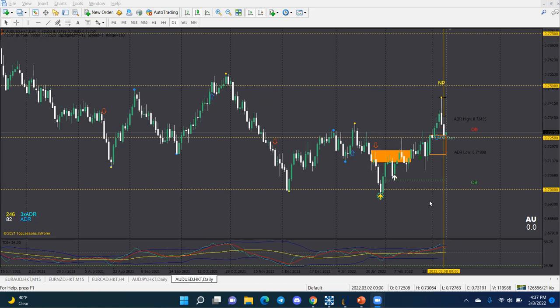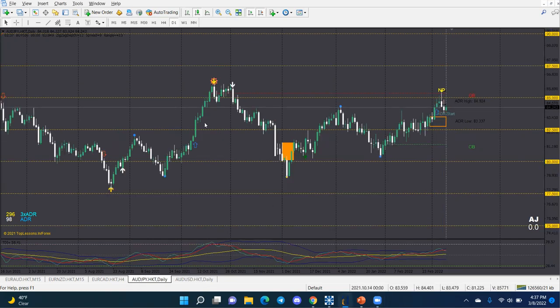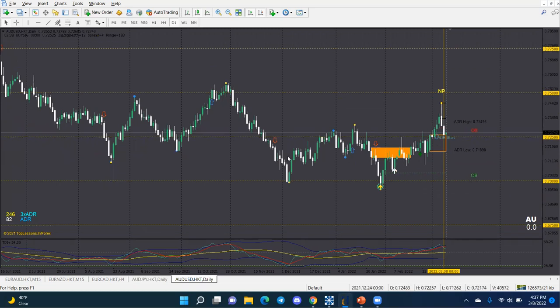Okay. So AU and AJ, we're going to look at these two pairs today. Right now I am on the daily. As we can see from the daily chart, AJ and AU are both short and they both had a new peak on the same day. So for whatever reason, these two pairs are correlating. I think they were both good trades today, but depending on when you got to the market is when you were able to really take advantage of them.